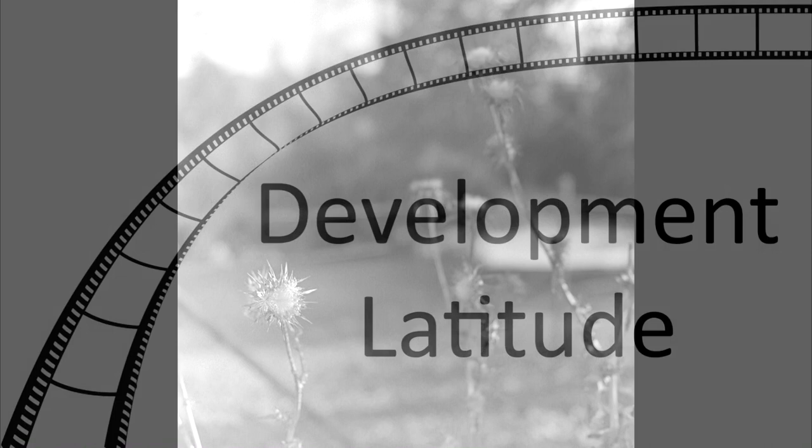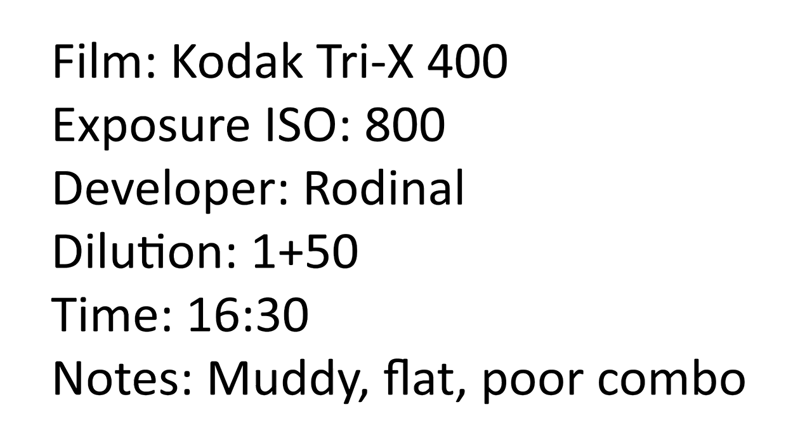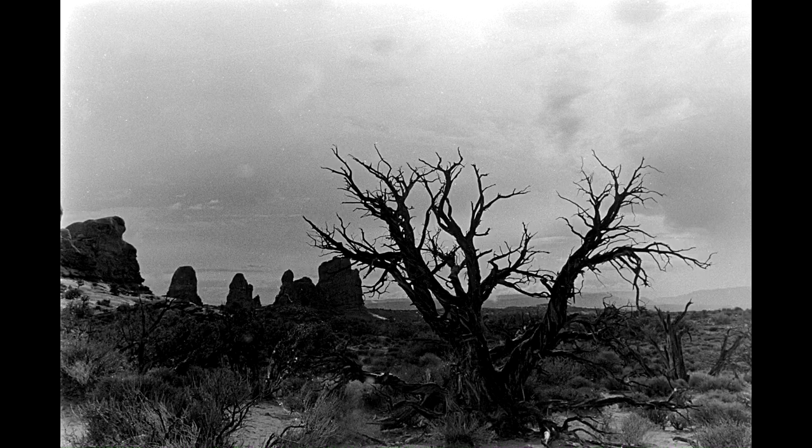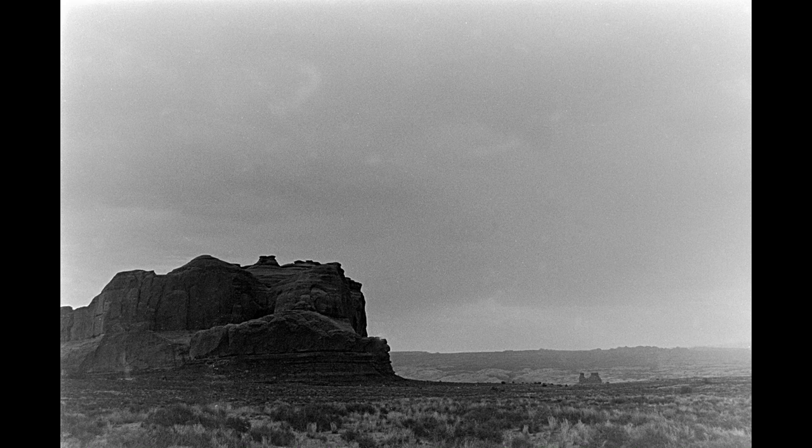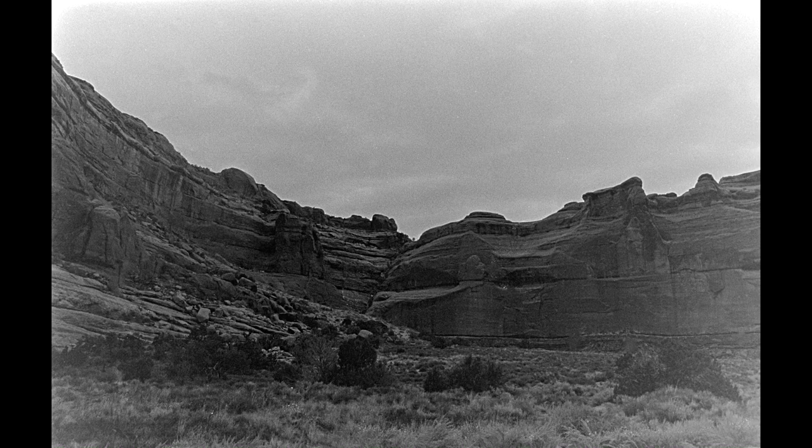Tri-X can be pushed far beyond what Kodak indicates for it. I pulled it to 50 ISO and I pushed it to 6400. I liked the results from 125 to 3200, and that's a heck of a great range. And yeah, you can get usable images at 50 and 100. They start to get a little bit flat at that point. One of the most amazing things about this film is how well you can push it and how far it can be pushed beyond its rated ISO.